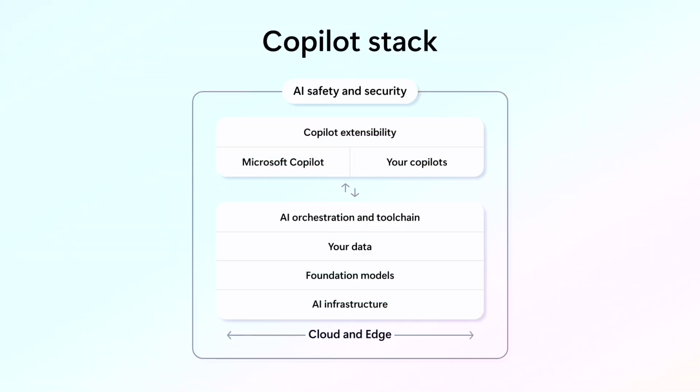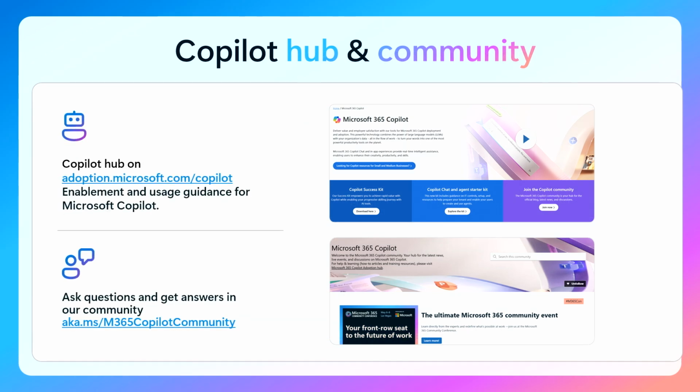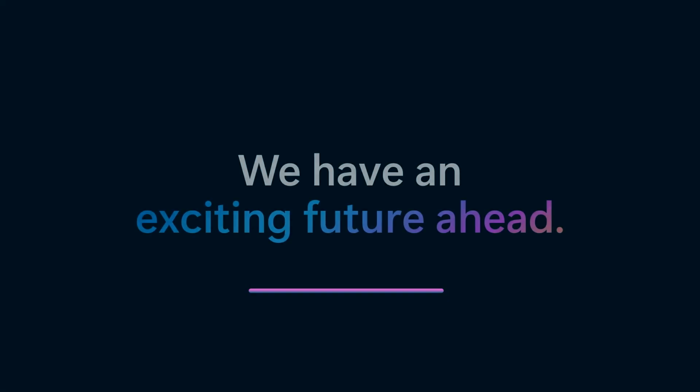So all of this then is the roundhouse of all the different things inside of the Copilot Stack. Hopefully this was enlightening in terms of some of the things and how things work and how we've worked around different engineering cases. Of course, you've seen all the different enterprise AI commitments that we have across the board and all the things that we're doing there. In terms of getting more information like this, we've got a couple of great sites, adoption.microsoft.com, if you're looking to get Copilot adopted even further in your organization.